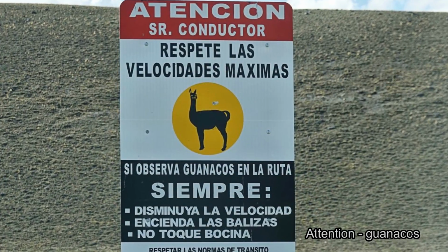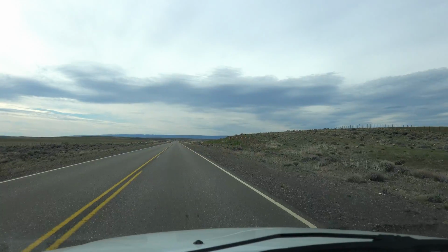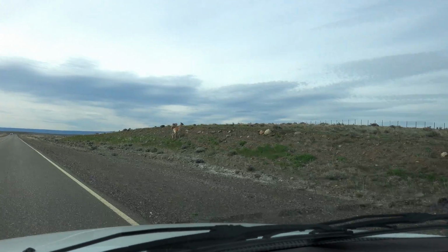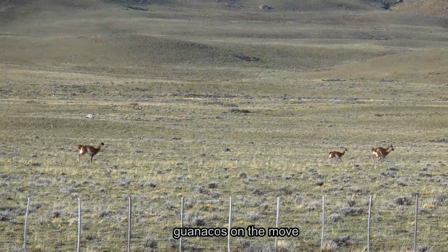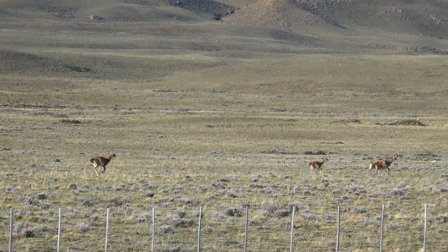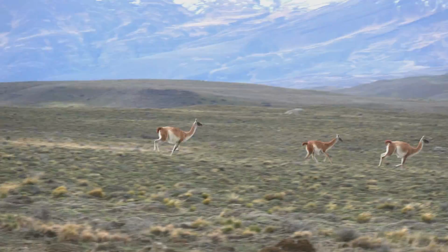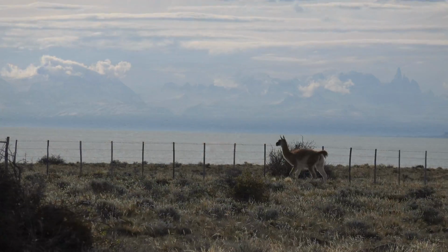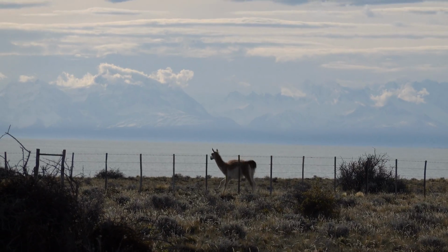The guanaco is a camelid closely related to the llama. It is widespread in the plains and mountainous regions of South America. Livestock fences are no challenge to a guanaco who wants to get to the other side.